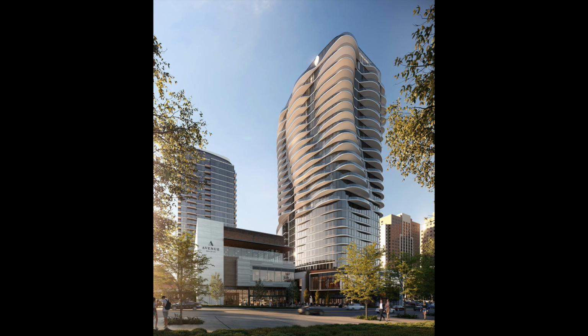Yeah, so for folks that aren't familiar with the project, it's located in what I call the heart of downtown Bellevue. We're located on Bellevue Way and Northeast 8th, right across from Crate and Barrel and Nordstrom at Bellevue Square Mall. So I think it's an amazing location. And the project is quite large. It consists of two towers and an additional 30,000 square feet of retail.